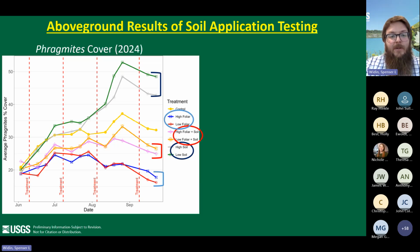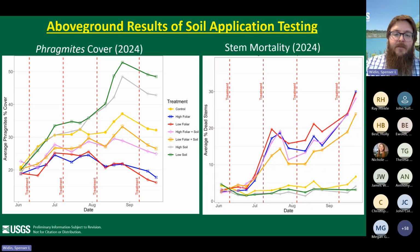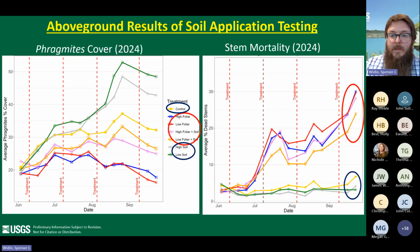So it seems like strictly soil treatments are having maybe a neutral to stimulatory effect on this. But when we looked at our mortality data, we start to see a slightly different grouping, in that anything that received a foliar application, whether that was solely foliar or the combination of foliar plus soil, had a pretty significant impact on mortality of stems. So it really seems like the foliar aspect is driving impacts on the plant at this point, whereas our high soil treatments kind of fell right in line with our controls in terms of mortality of the above ground parts of the plant.